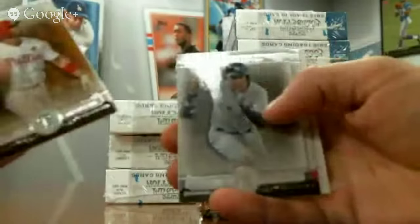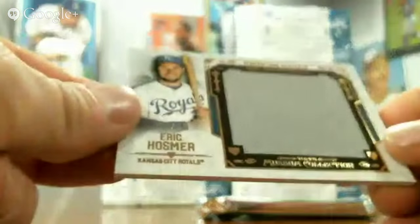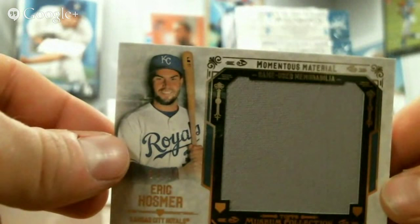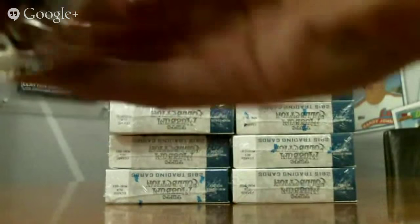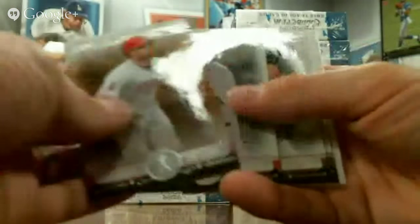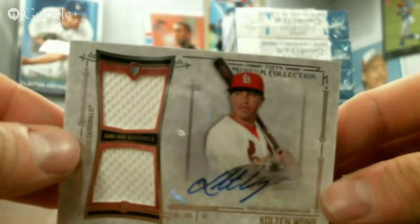Ryan Howard, Babe Ruth, Derek Jeter, Matt Holliday, and a jumbo jersey numbered 1 of 10, Eric Hosmer. That's for the Royals. And our final pack, we got Albert Pujols, Randy Johnson, Jonathan Lucroy, Nelson Cruz, and Kolten Wong. Dual jersey autograph for the St. Louis Cardinals. And that is 297 of 299. Moving on. Box number four.